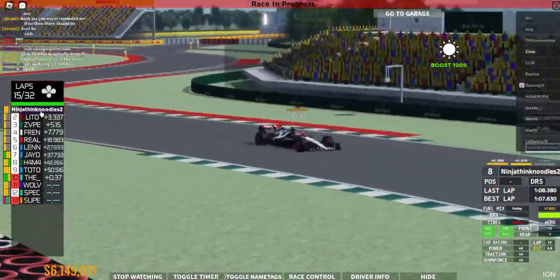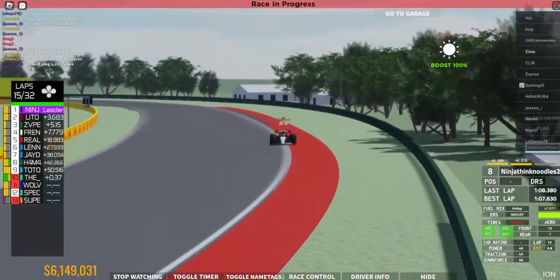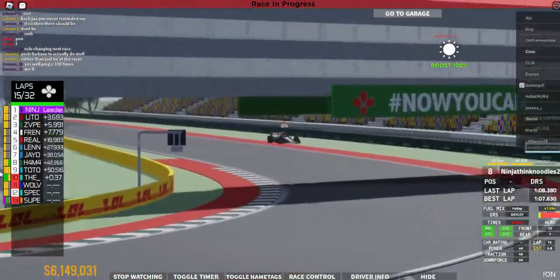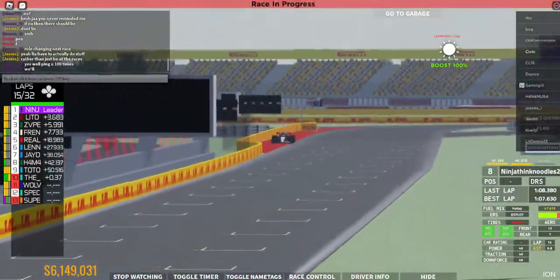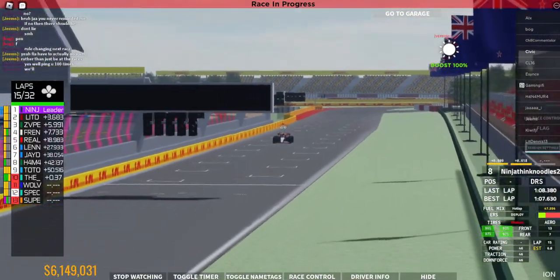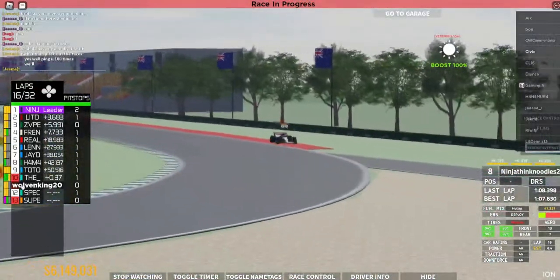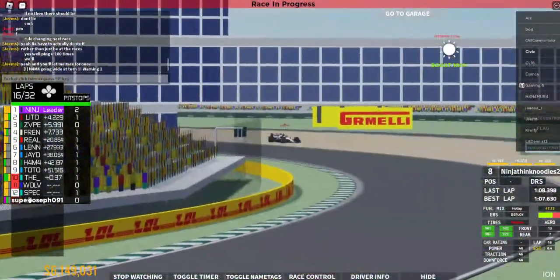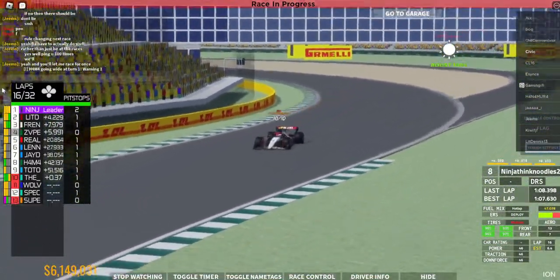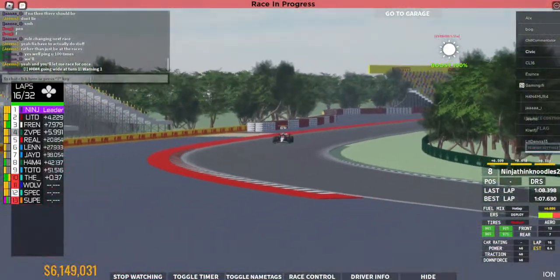Ninja going through the middle sector. Got the best start of anyone and took the lead down the straight on lap 4. And he's done 2 pit stops. So Perez still hasn't pitted though, so if Leonard can do something. Ninja's taking a very wide line through turn 1. H4M4 has been given a warning for track limits at turn 1.